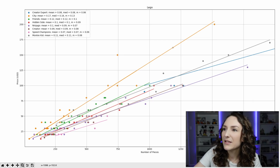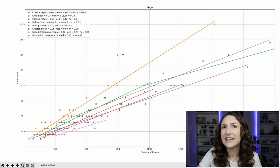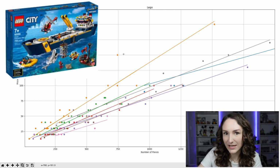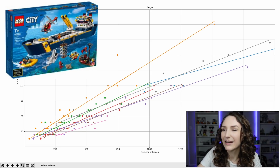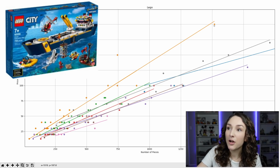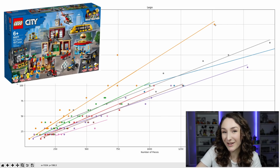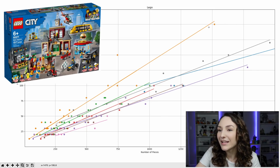But then these two sets up here, I think they're outliers because this one here is just way up there. That's just like way out of the way of anything on this line. That one's actually a Sea Explorers set with a giant piece of a boat in it. So that makes sense. There's a giant piece. So I guess that makes sense for that set there. That's like about $150, is that right? Yeah. And then this one up here is $200. That's a Main Square and it comes with a train. So I guess there's an upcharge for train pieces. I don't really know, but that's what's going on there.